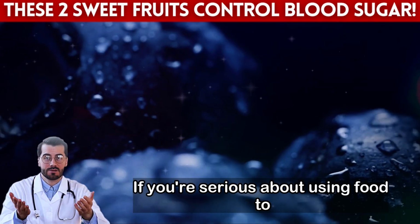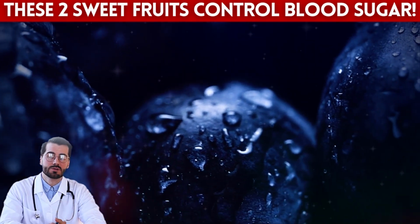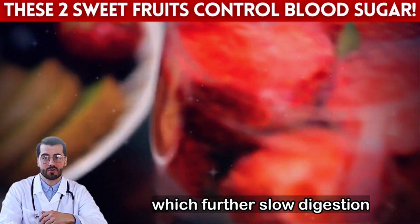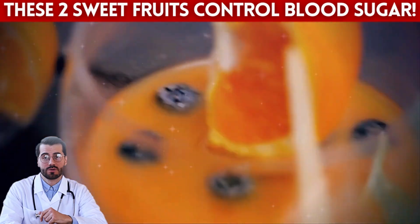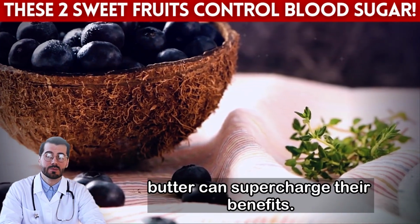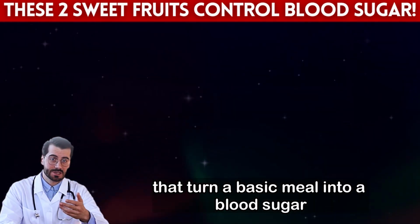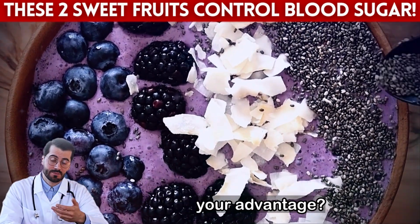If you're serious about using food to stabilize blood sugar, the key is consistency and smart combinations. Blueberries work best when paired with healthy fats and proteins, which further slow digestion and provide steady energy. Adding them to a handful of walnuts, mixing them into unsweetened yogurt, or eating them with a spoonful of almond butter can supercharge their benefits. It's all about making simple adjustments that turn a basic meal into a blood sugar-friendly powerhouse. Are you ready to start using blueberries to your advantage?